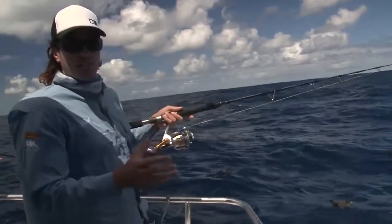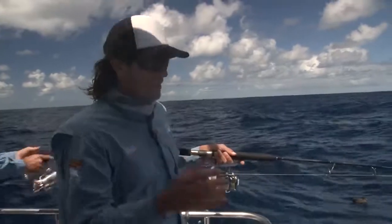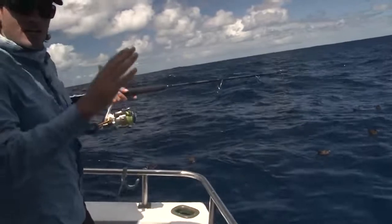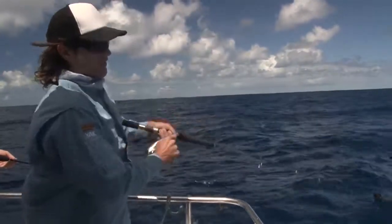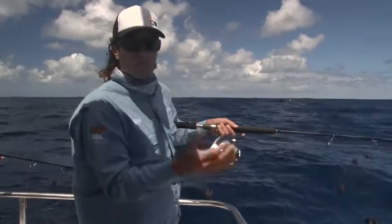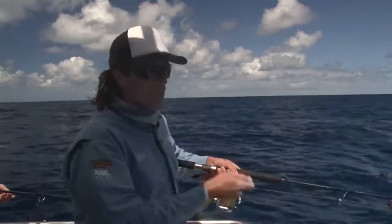The retrieve I'm using today with these curl tail plastics is, like I said before, because they've got a tendency to wrap, more like a nice, slow, sort of hopping retrieve. You're just getting that curl tail sort of dart up, dart back down, dart up. So it's a constant slow wind and a little hop, as you would with any other soft plastic over a flat or a sandbar, but more of a constant retrieve.